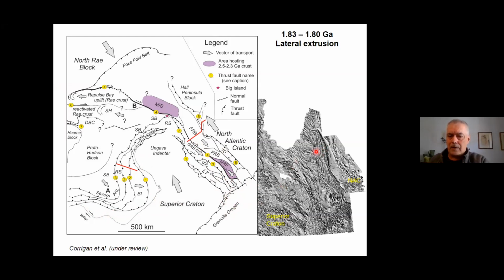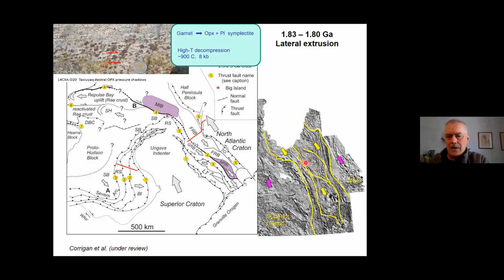Here's an aeromag map of the core zone. Here's the Superior craton on one side, North Atlantic craton on the other side. And you have at least 3 crustal blocks, separated by very steep shear zones. You have northern displacement of the Superior craton and North Atlantic craton on this side, and actually southern displacement of these blocks. So they're getting extruded out along these shear zones. And the interesting thing is most of the shear zones here are right lateral, so dextral, which is compatible with movement of these blocks towards the south.